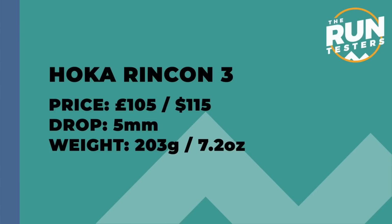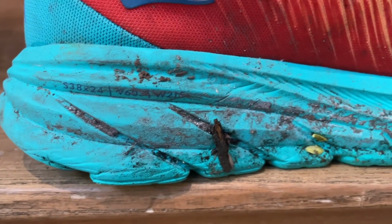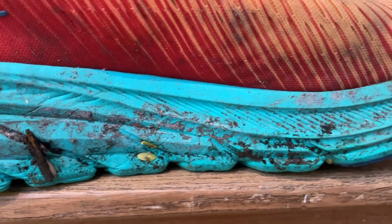When it comes to cushioned shoes, my choice to go and do those easy miles is actually the Hoka Rincon 3. I've been a massive fan of the Rincon 1 and the Rincon 2, and I think the 3 carries on in the same vein. What you're getting is essentially a massive stack of cushioning underfoot, but it's not too squishy, it's not too soft, it's not unstable, I don't think in any way.